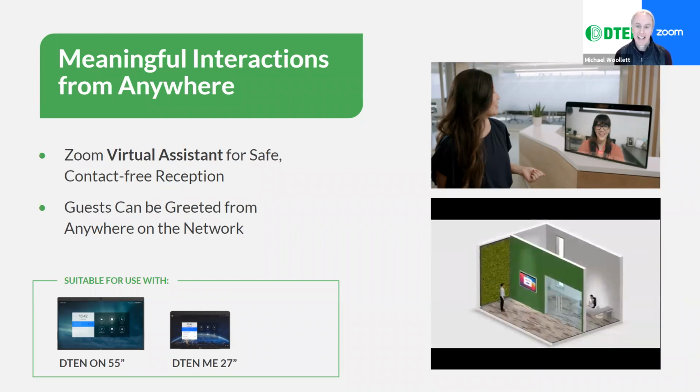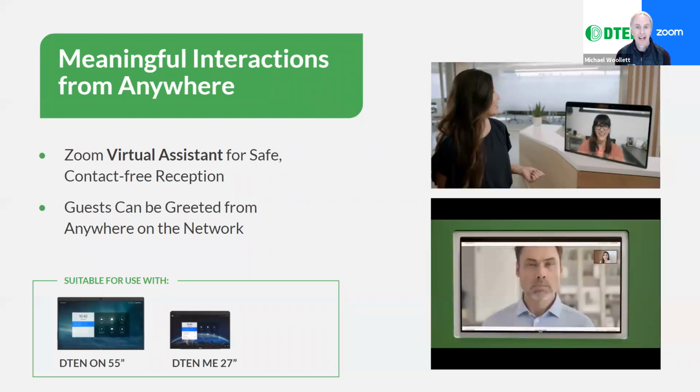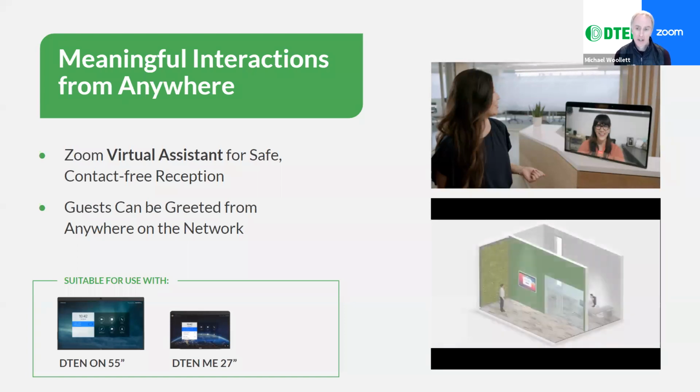Yeah, absolutely. Just to add to that, Doug, I think what we've seen when everybody's starting to look at returning back to the office is that employee well-being and safety was the number one priority we were hearing from lots of organizations. Nobody wanted to return back unless they could look after employees in doing so. So they've really been looking to Zoom and DTEN around how we can help them on that journey. This is a great example of that.